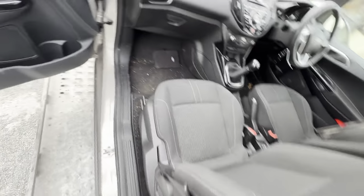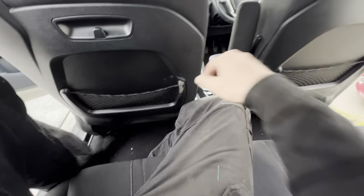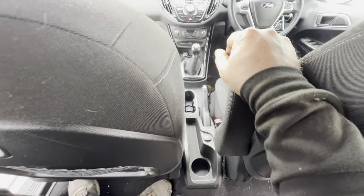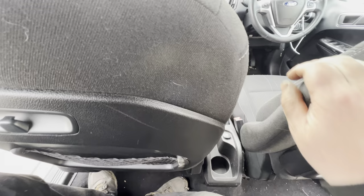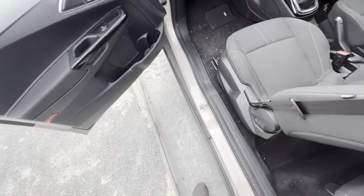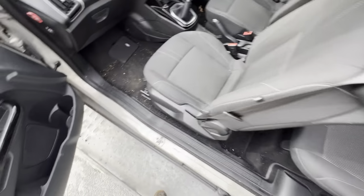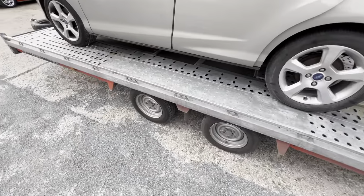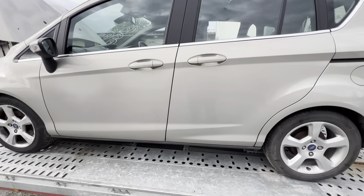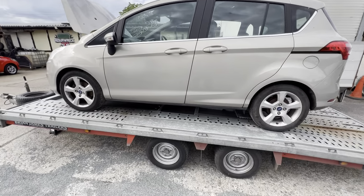I do like these backs, the way that does it. So good, doesn't it? So much space in here. So what do we think, guys? What do we think of this car? Guys, drop me a comment.